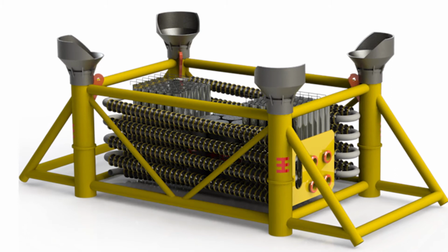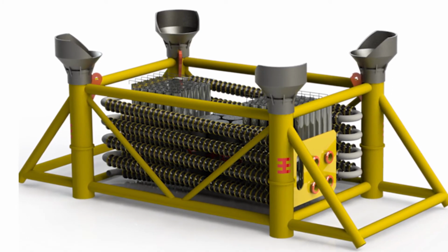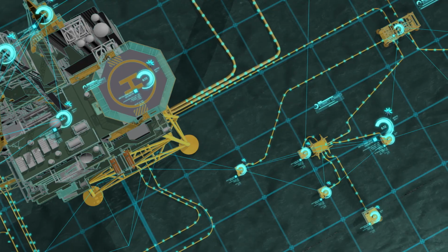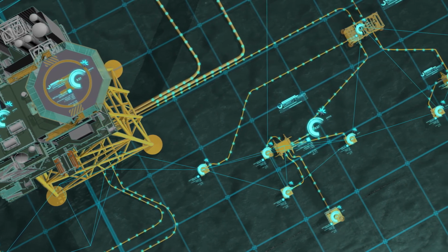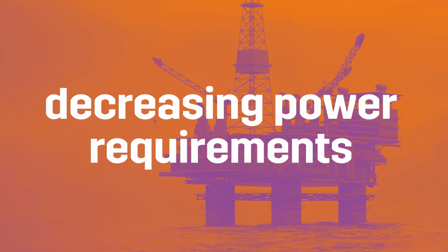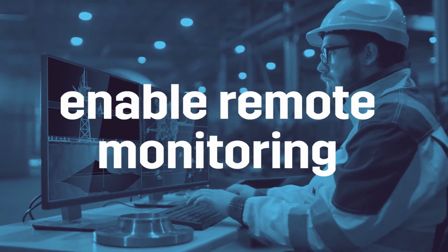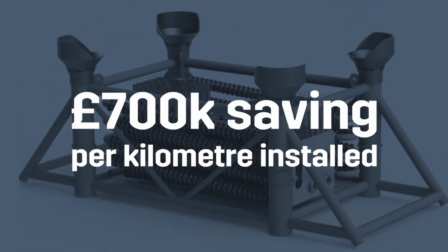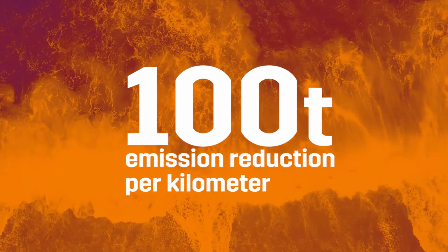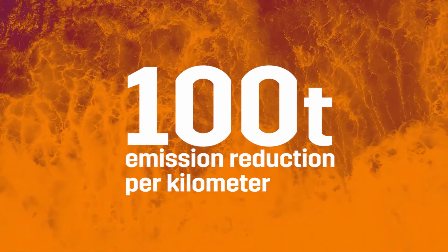A bank of units could support mature field developments without the need for additional power generation sets, providing a zero-emission, retrofittable power source that enables additional instrumentation and control. This innovative, alternative power source has the potential to reduce dependence on expensive umbilicals, decrease power requirements from host platforms for new developments, and enable remote monitoring and control. Removing the need for a new umbilical saves £700,000 for every kilometre installed and reduces carbon emissions by approximately 100 tonnes for every kilometre.